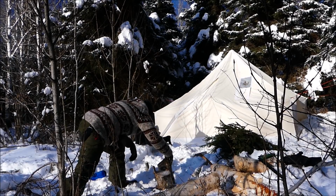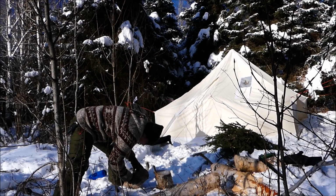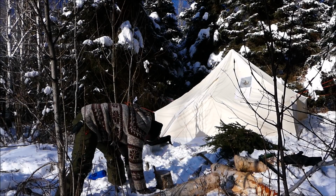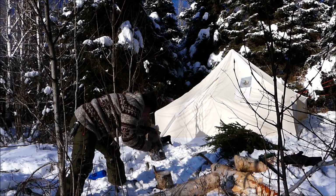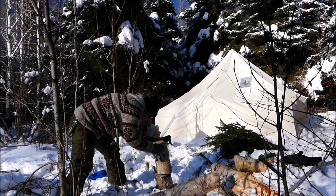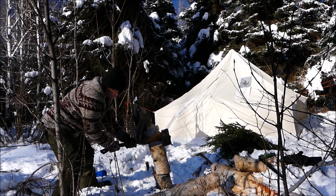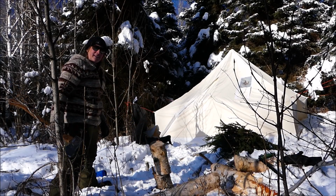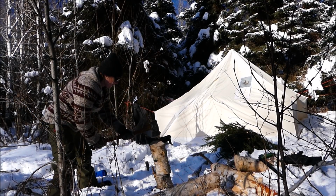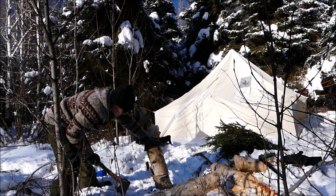It's super dense. Oh, that's gonna be impossible to split. Look at that. That did nothing. I can't even tell where it hit. It didn't even scratch it. I wonder if it's dry enough. Oh no. I don't know. Might have been for nothing. It must be too wet. Like, that's insane. I don't think I've ever had an axe do that.